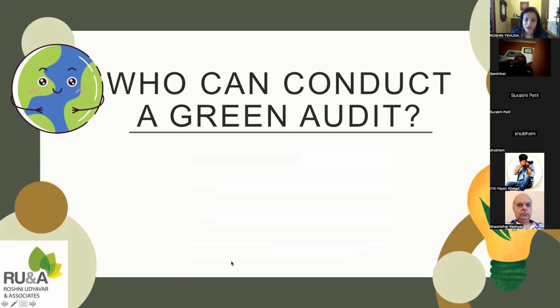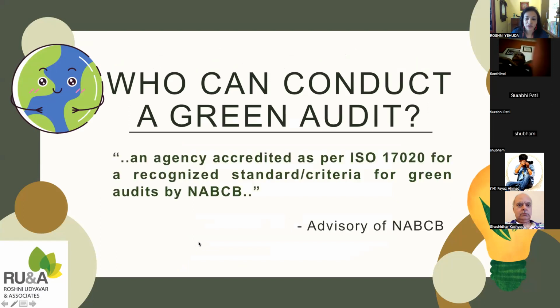Now, many people have asked who can conduct a green audit. And well, there are many people who conduct green audits, but what I'm going to tell you is what the NABCB has provided. The NAAC body itself says that an agency accredited as per ISO 17020 for a recognized standard or criteria for green audits is an agency that should do this kind of a green audit. So it should have a certain standard set, or it should be compliant with ISO 17020. Then such an agency can do a green audit.